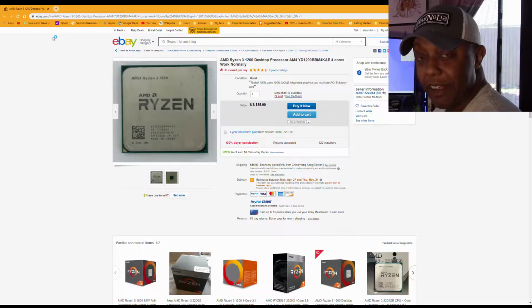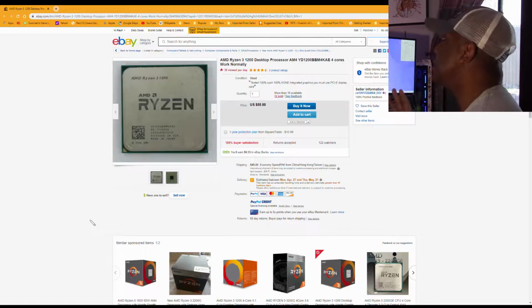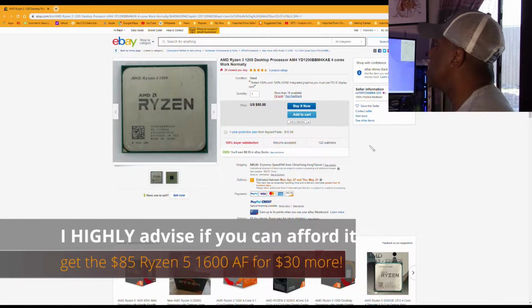Okay, we're gonna start off with what I like to call the heart of the system, and that is the processor. So let's check it out. I have chosen to go with the AMD Ryzen 3 1200 processor. This is from first gen Ryzen. And I was able to find it for $55 here on eBay. I actually picked up one of these myself because $55, why not?